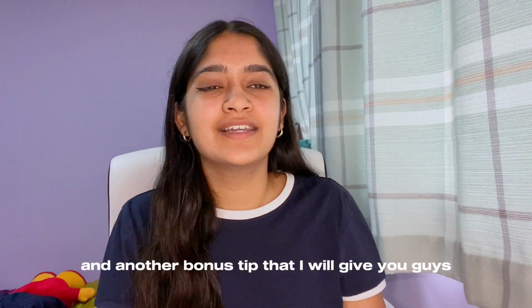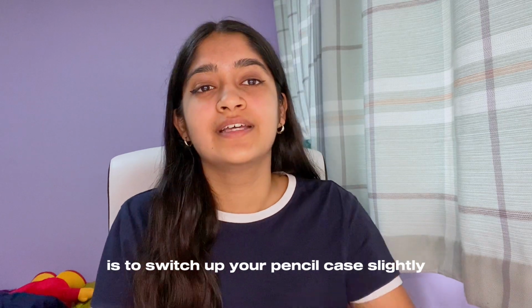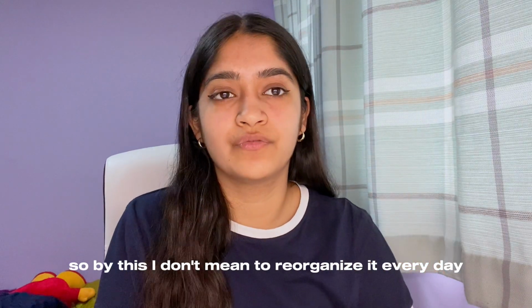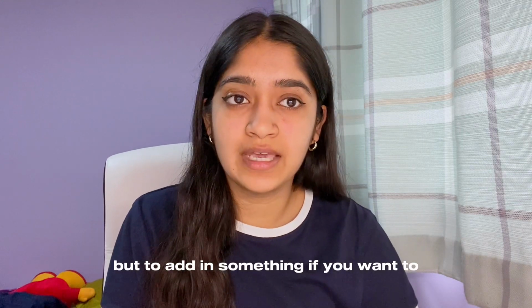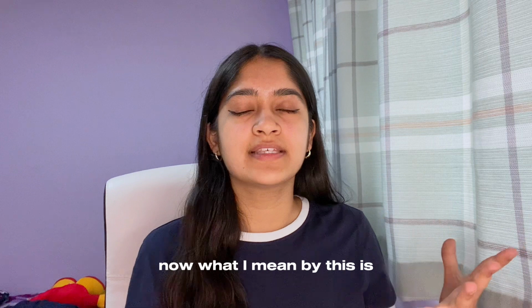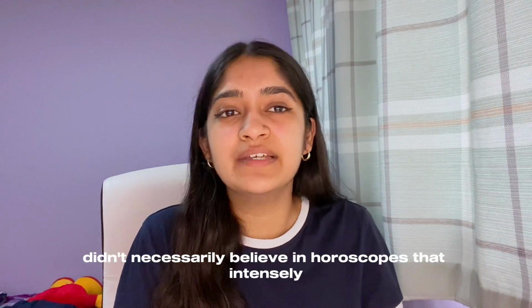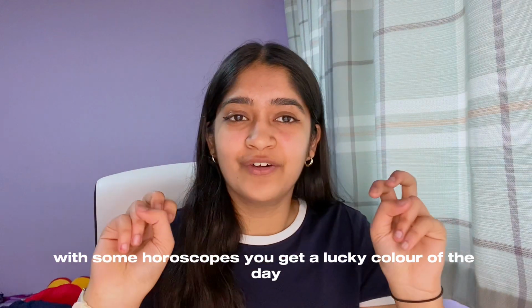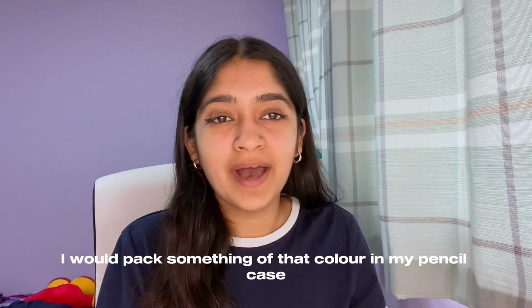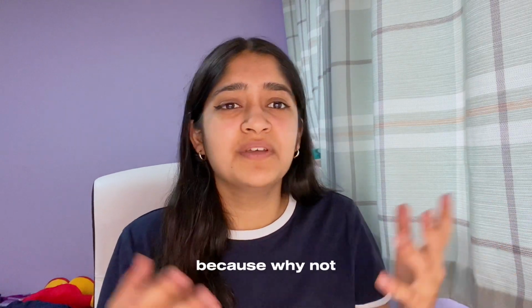sometimes. And another bonus tip that I will give you guys is to switch up your pencil case slightly. So by this, I don't mean to reorganize it every day, because that's a bit of a waste of time, but to add in something if you want to. Now, what I mean by this is, for example, in my own situation, I didn't necessarily believe in horoscopes that intensely, but basically, if you are aware, with some horoscopes you get a lucky color of the day, and what I would do is I would pack something of that color in my pencil case, for example like a highlighter or something, because why not?